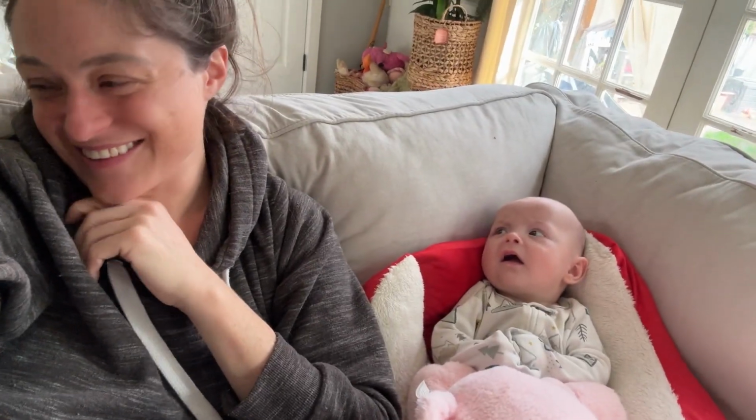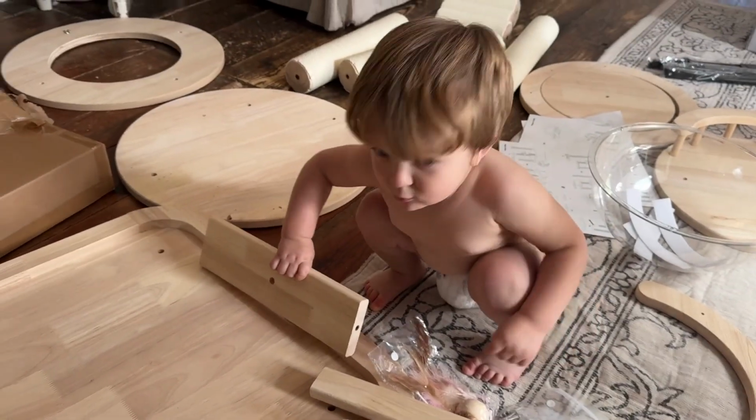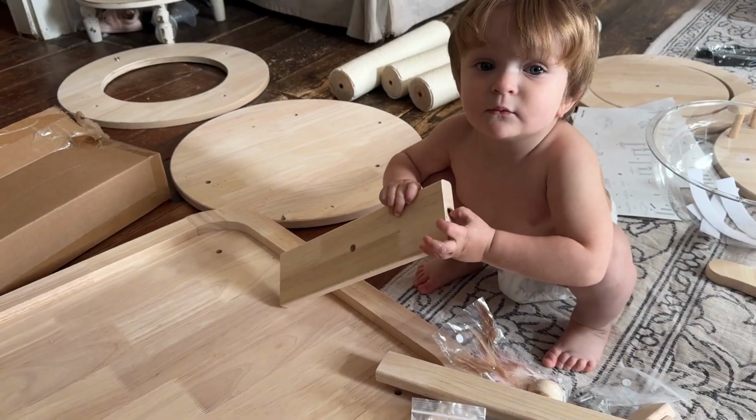I love it. Ignore that he's not dressed. He stepped on a fig Newton, so I had to take his clothes off. He's helping me right now.